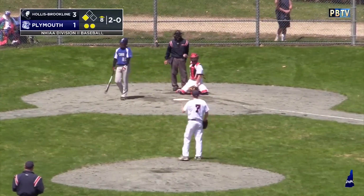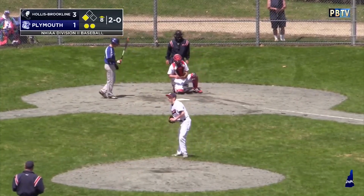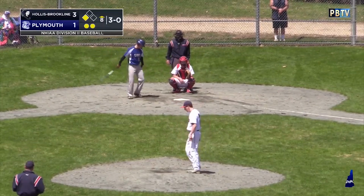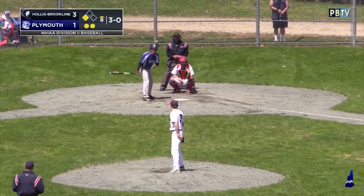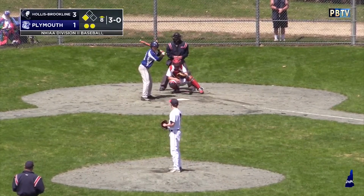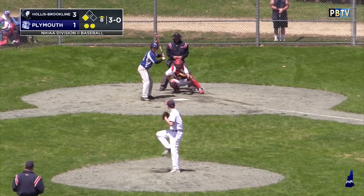Looks like a low ball. 3-0, I believe the count is. See if he can get a strike here. A walk will not be what the Bobcats are looking for right now. They really need to get out of this inning.